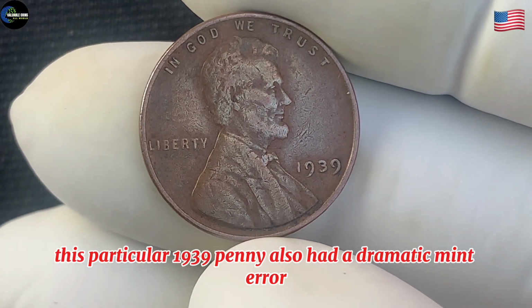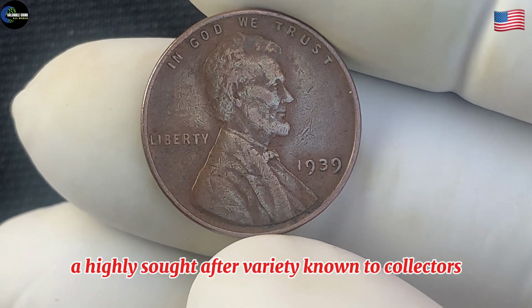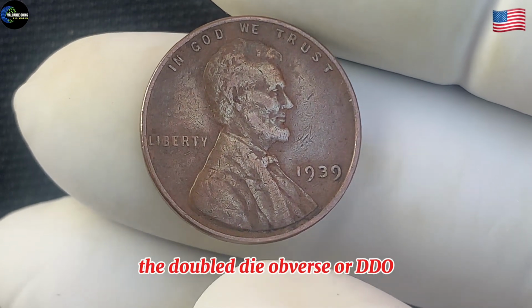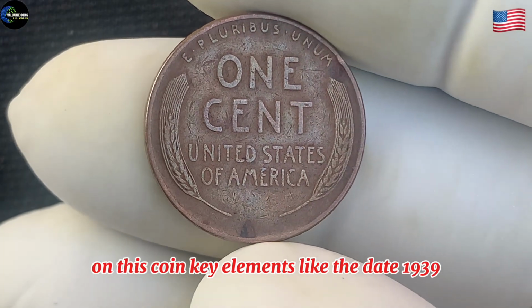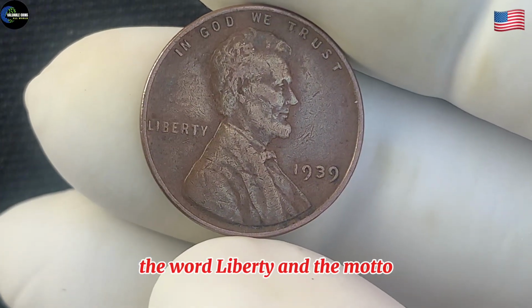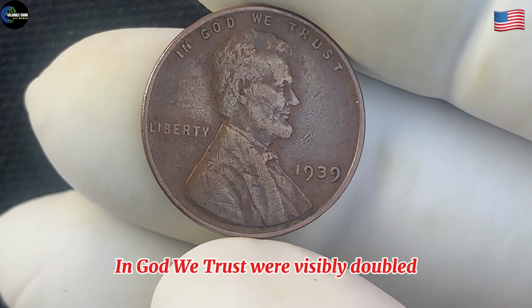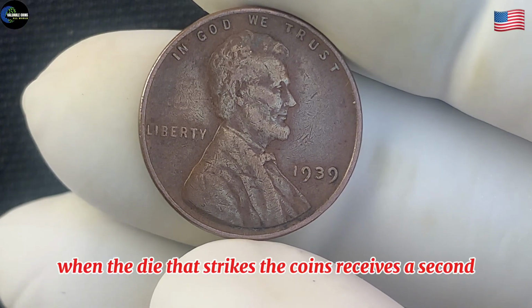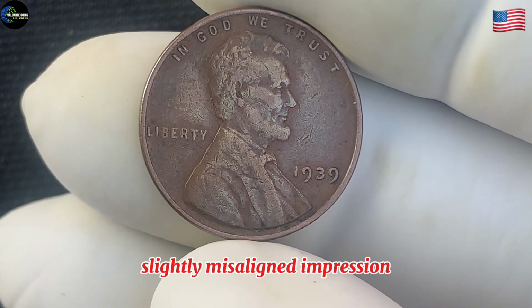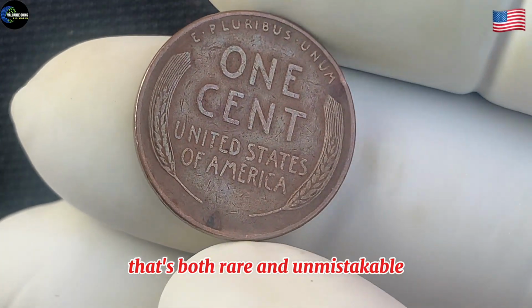This particular 1939 penny also had a dramatic mint error, a highly sought-after variety known to collectors, the double die obverse, or DDO. On this coin, key elements like the date, 1939, the word liberty, and the motto, "In God We Trust," were visibly doubled. This doubling occurs during the hubbing process when the die that strikes the coins receives a second, slightly misaligned impression. The result is a striking visual effect that's both rare and unmistakable.